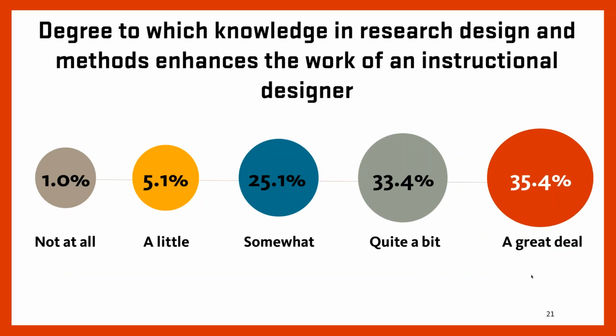So we also asked the instructional designers the degree to which knowledge in research design and methods enhances their work as an instructional designer. And here you see the increasing circles, and the emphasis here is when you look at the rating scale and you add together the ratings of quite a bit and a great deal, we see that about 2/3 or a little over 2/3 of the instructional designers said yes, that having this knowledge in research design and methods enhances the work that they do as instructional designers. And so it's a very strong agreement, with almost 94% saying that it's enhancing their work at least somewhat. So pretty resounding results there.